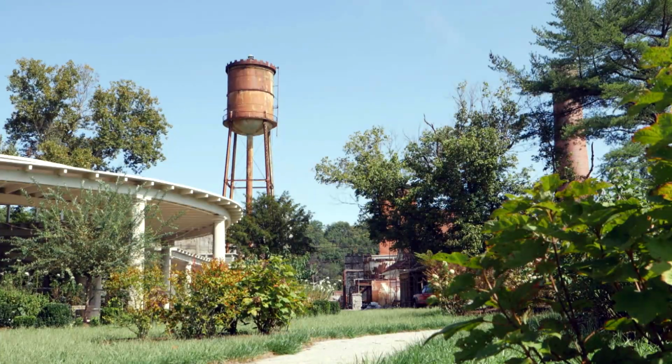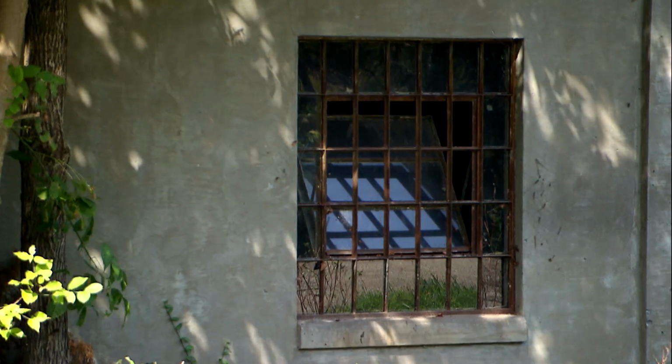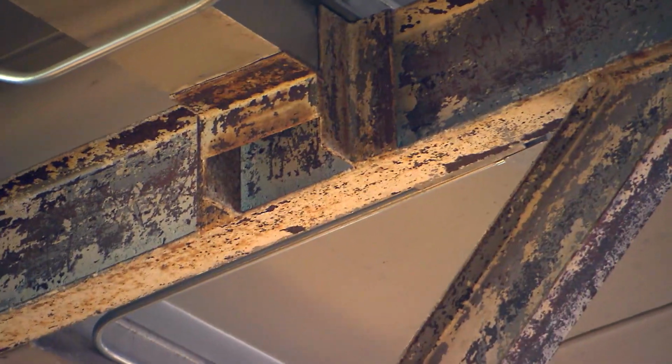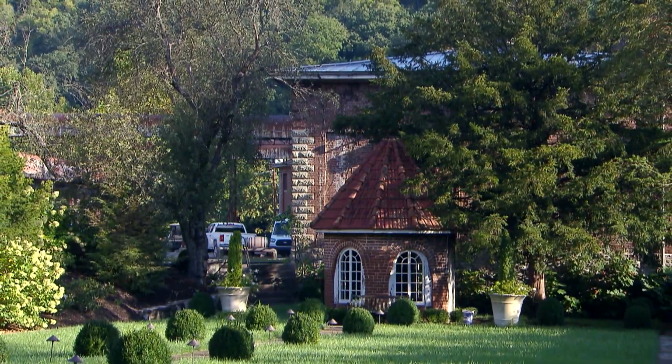There were still roofs that were collapsed, every window was broken, the buildings themselves were rough. The skeleton and the bones were good, but they just looked really scary. And this garden had already been kind of shaped up.